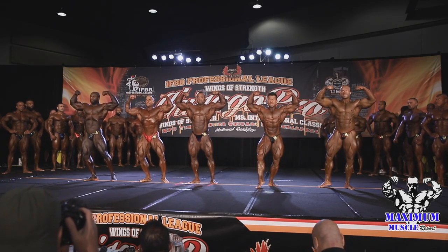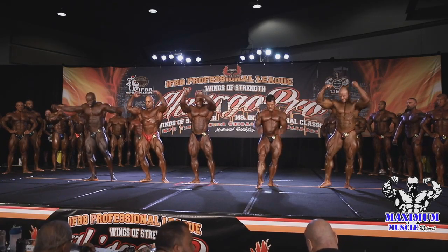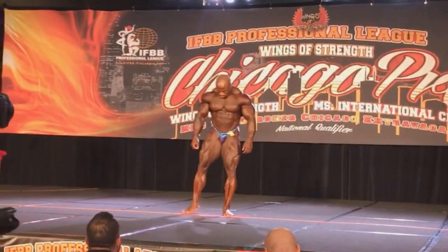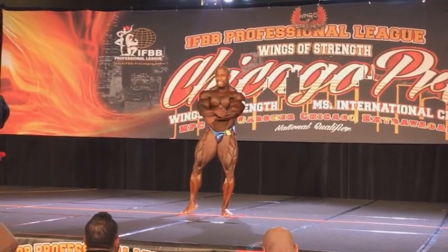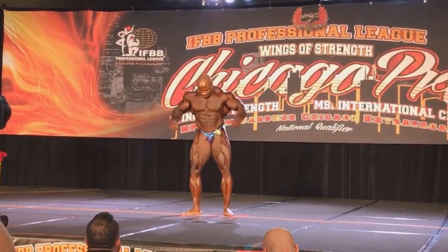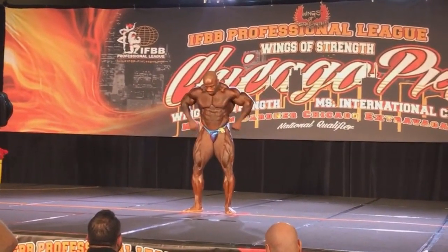You will see the posing routine in a moment. So let's go, let's start with the posing routines right now. So the first poser for you tonight is going to be Charles Griffin. Many people had him winning this show, and it's very likely that that can happen, but maybe it's going to be actually Michael Lockett, I'm not sure.